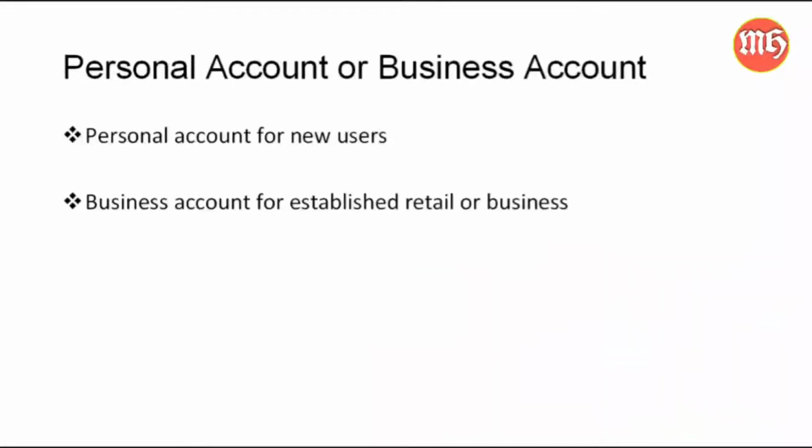When it comes to setting up your very own eBay account, it's as easy as setting up your own social media account. Before we jump into setting up your eBay account, there are two types of accounts that you need to know of from the start, which is the personal account and the business account.